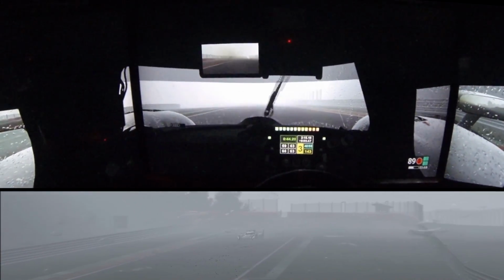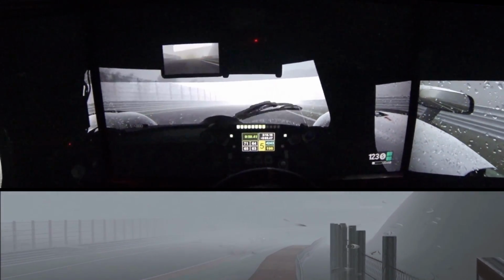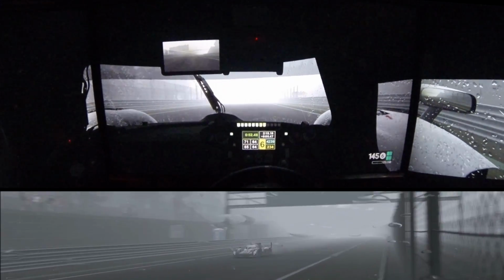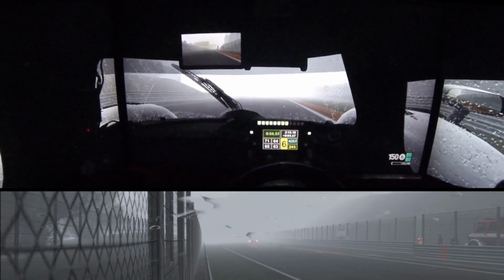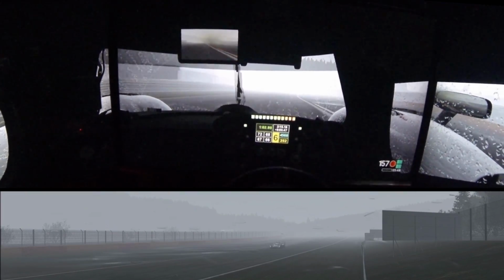So lots to look forward to, as ever. And if I get on the power here again, down towards Pouhon again. And, enjoying this. I was just enjoying this drive around, really. Tricky conditions.